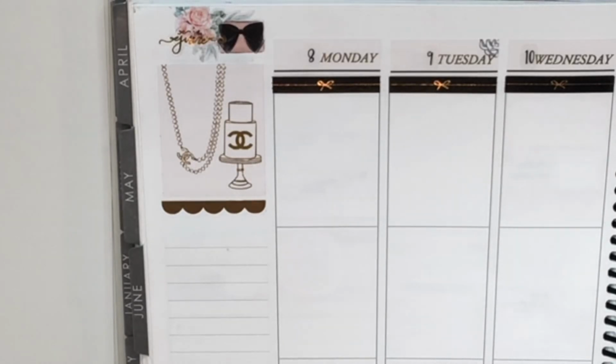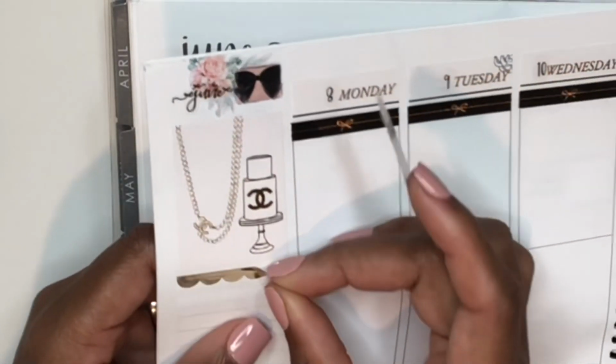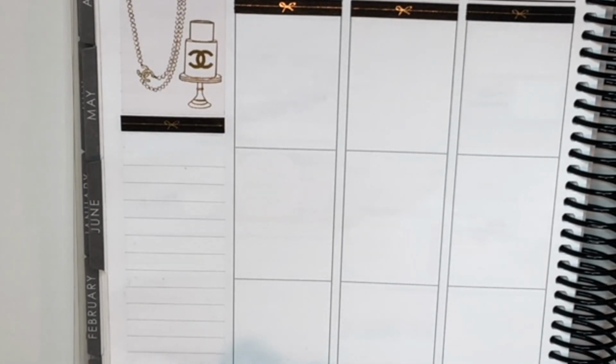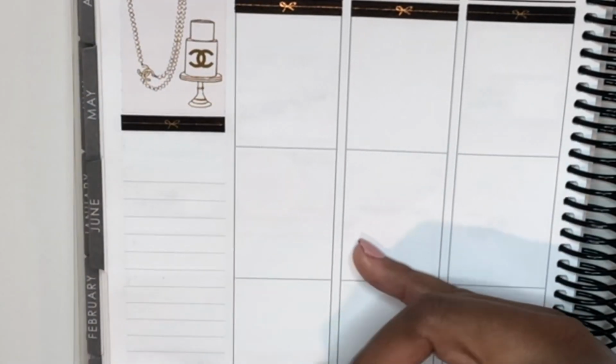I was trying to find the right balance of pink and black and gold in the sidebar and trying to get all of those colors in the sidebar in a way that just kind of worked well because there were a lot of black sidebar elements that came in the kit. And so I was trying to get the right balance of those three colors. So I ended up switching some things around a little bit, but I really like how it all came together once I figured it out.